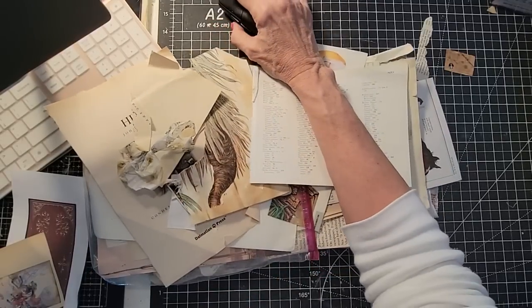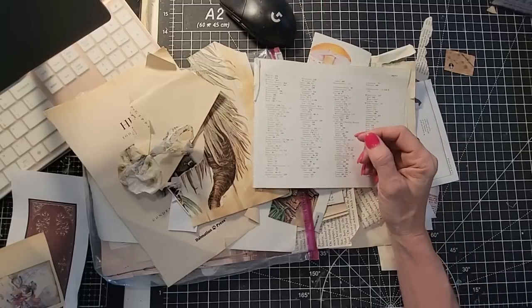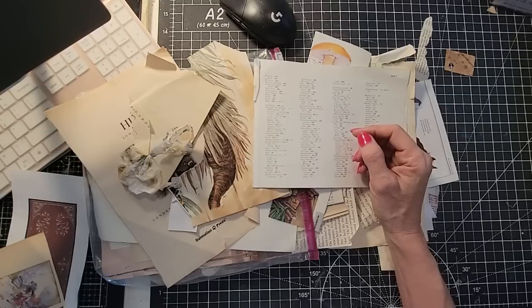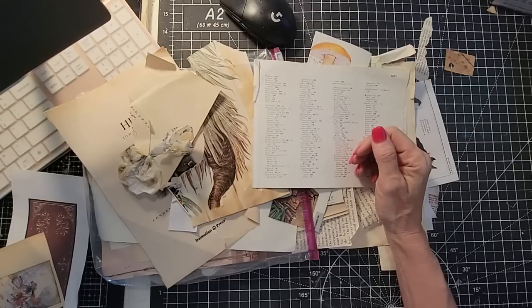Let's see, we got another question here. Oh, okay, somebody's struggling. Joanne Henderson asks, how do you select your papers for junk journals, especially when you have sewed them or have prepared flaps? Is it size, color, decoration? I struggle with that part.